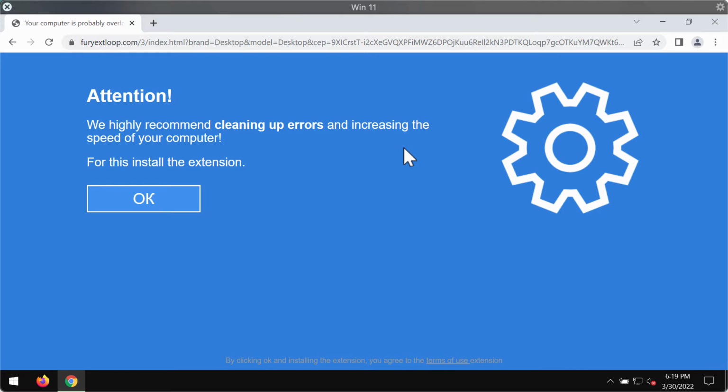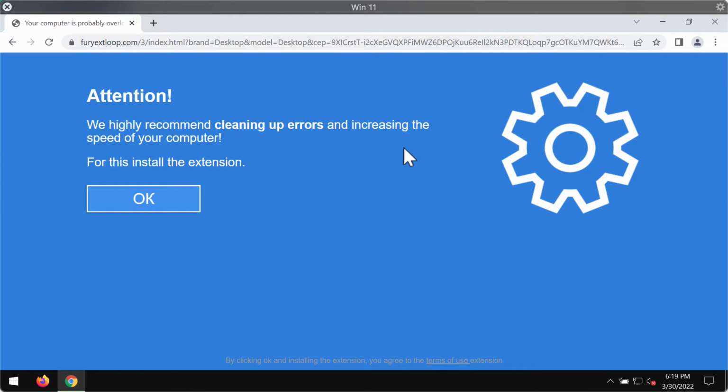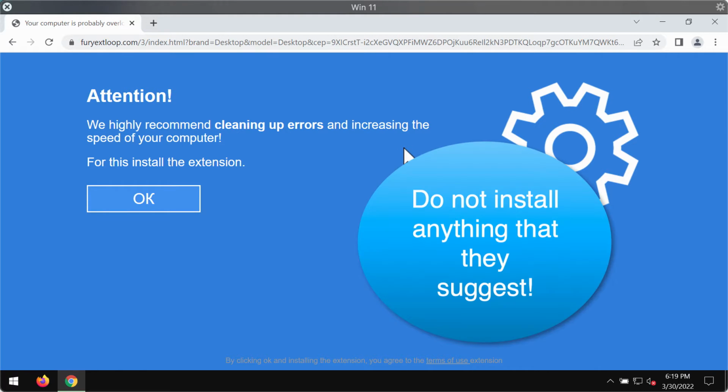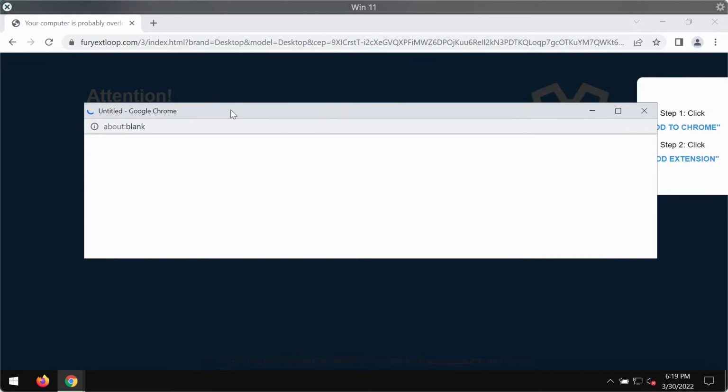In fact, it says the following text: your computer is probably overloaded. Attention, we highly recommend cleaning up errors and increasing the speed of your computer. For this, install the extension. So the real purpose of these pop-ups by Furyextloop.com is to force customers into downloading and installing some third-party extension, but this extension is not something decent.